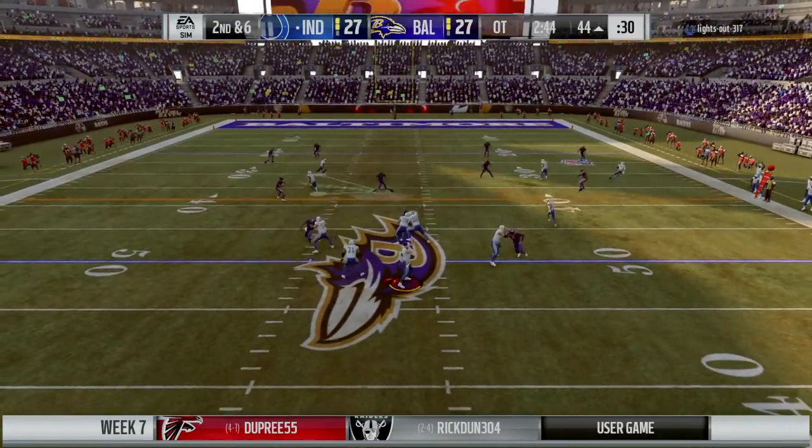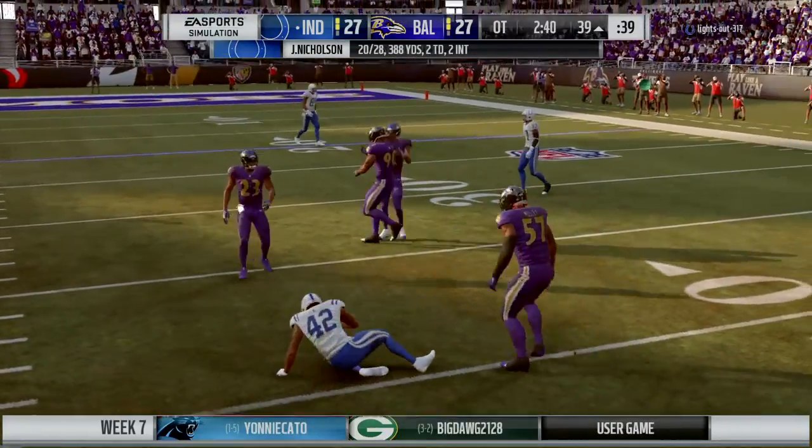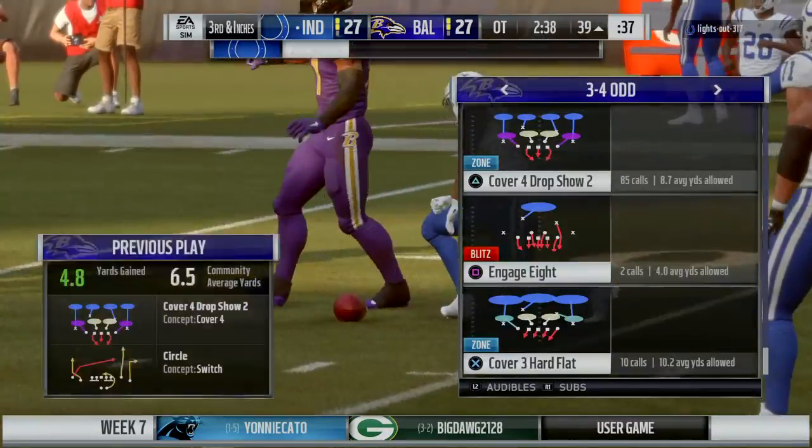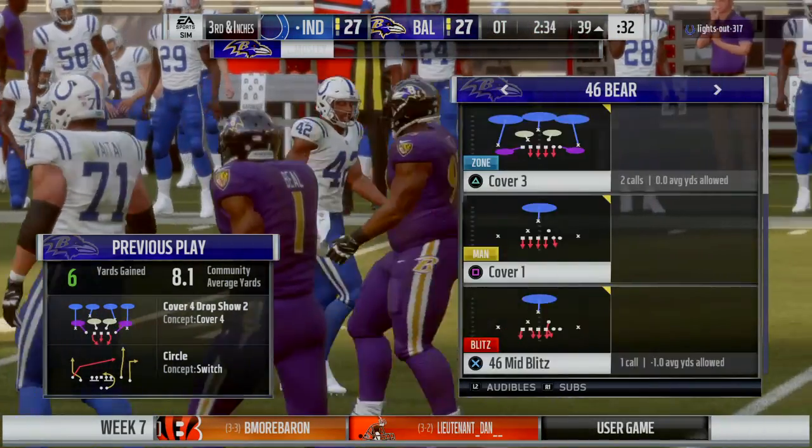To throw on 2nd down. Nicholson throwing for his running back, and he's got him complete. And he'll get it inside the 40 to the 39. 6 yards on the pickup, and they'll be faced with a 3rd and inches.